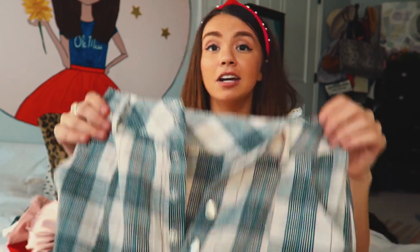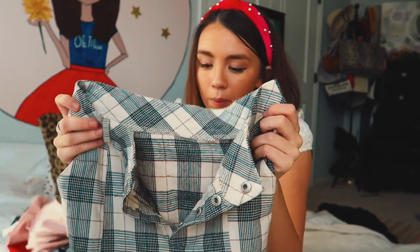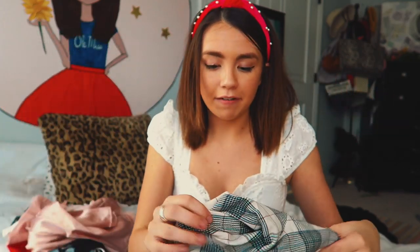Okay, this next one is so cute, and if you watch my morning routine, I wore it in this. This is definitely my favorite thing I think they sent me. I am obsessed with it. So it has this schoolgirl skirt. It has button up. It fits so perfect, the size. Honestly, all this stuff fits really nicely.